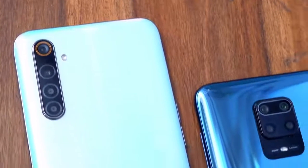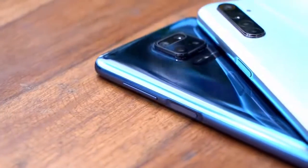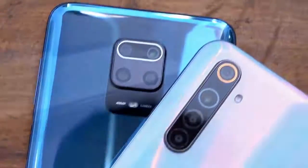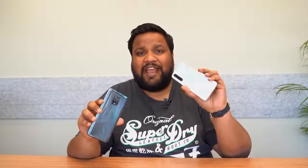So that's the end of the video, but now let's talk about pricing. The Realme 6 and the Redmi Note 9 Pro's base variants, which is the 4GB, 64GB variant, are both available for 12,999. But the 6GB, 128GB variant is cheaper on the Realme 6. It is just 14,999 on the Realme 6, whereas on the Redmi Note 9 Pro, it is 15,999. In fact, for 15,999, you can get the 8GB, 128GB of the Realme 6, which is not even available on the Redmi Note 9 Pro. So pricing wise, definitely the Realme 6 has a slight advantage for sure.